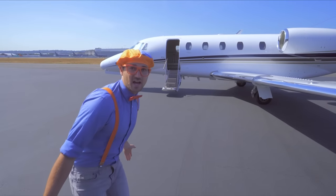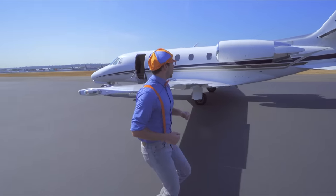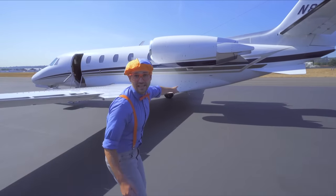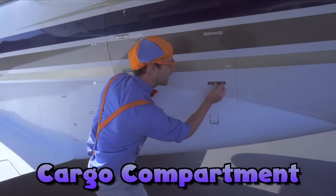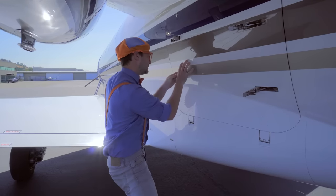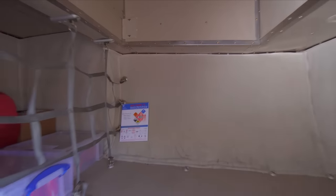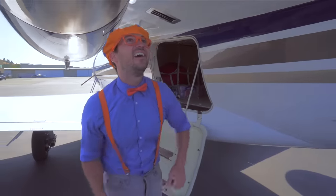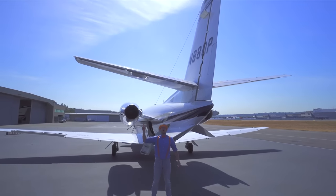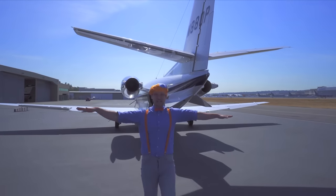Whoa. And the main body of the aircraft is called a fuselage. Let's go to the back. Oh, wait. See that? That is the empennage. Yeah, the back of the aircraft. Oh, and in here, there's a cargo compartment. You have to open up just like this. Go! Whoa! Oh, you can store a lot of bags in there. Whoa! Oh, and look up here. Wow! That is the horizontal stabilizer fin. That is the vertical stabilizer fin. It helps the aircraft be nice and stable in the air.